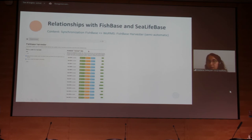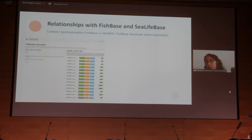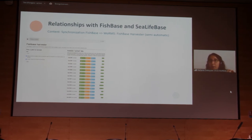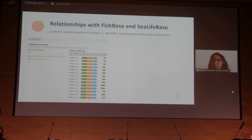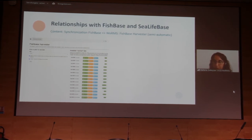And for each list, you can compare the species in FishBase and a species in WoRMS, and then you can manually say that you want to synchronize that information. So that's why it's not fully automatic, there's still a manual component to it.